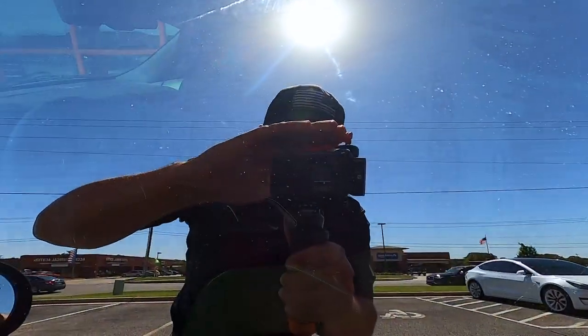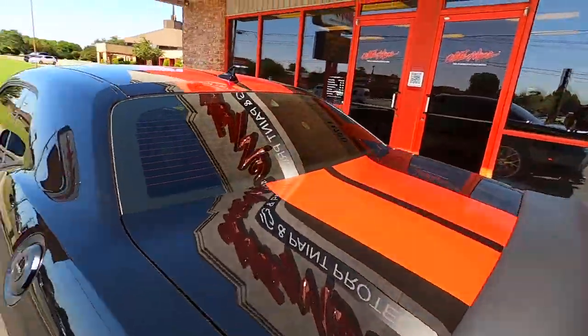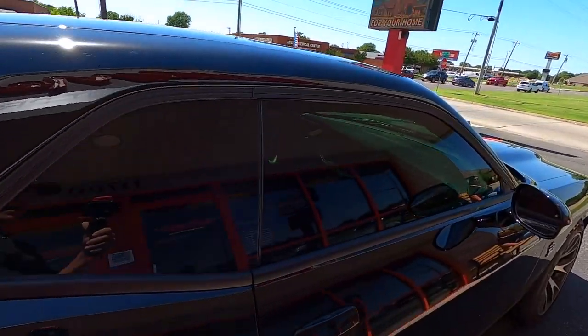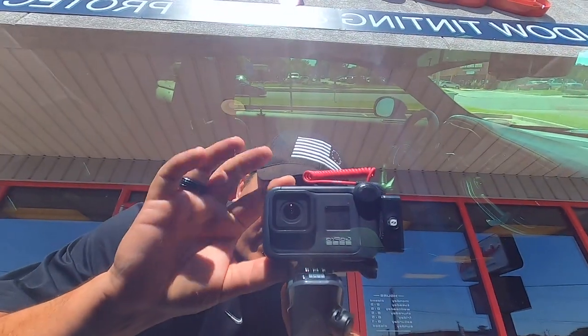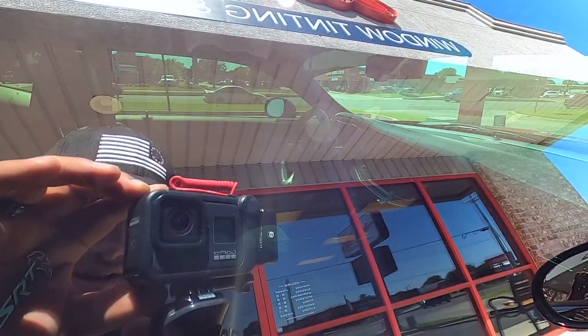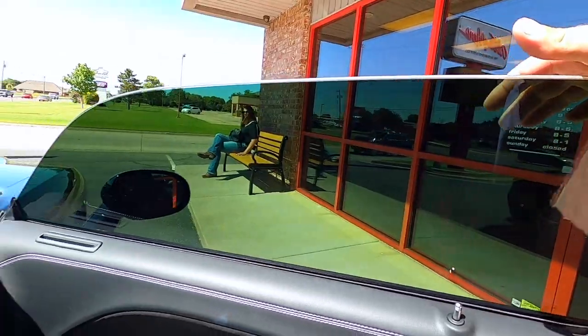I'll show you, look at that, see that? You ain't seeing in. Let's go to the other side because the sun's kind of shining this direction. So if anything, you'll be able to see it better from this way. See how well you can see through it. Like I said, you can see through it, but that's mainly from all the light getting in through the windshield. Otherwise, this is pretty dark, guys. They did a great job.